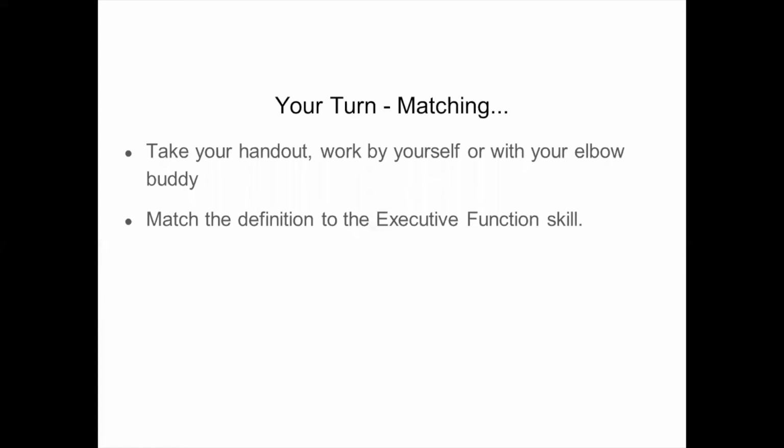All right, your turn. I've talked too much. On your handout, please turn to the page where it says activity one. You'll need a pencil or writing utensil. This is companion notes, not the PowerPoint slides, right? You want to look at the one that has all my answers. It's a grid that says activity one at the top. Write the number of the executive function skill next to it. Does that make sense? Can someone tell me what they need to do?